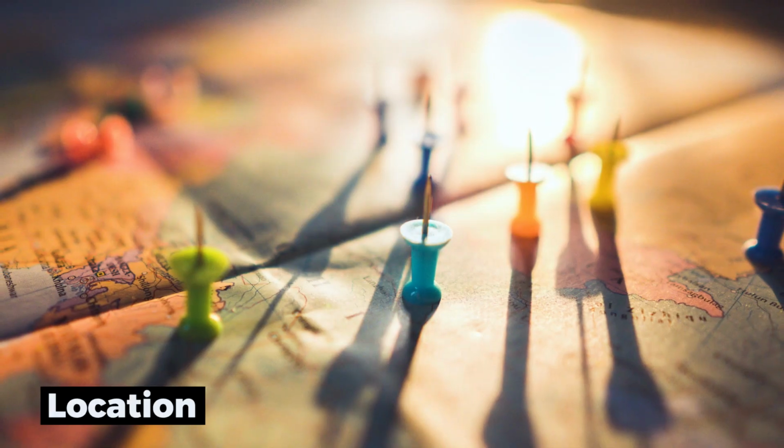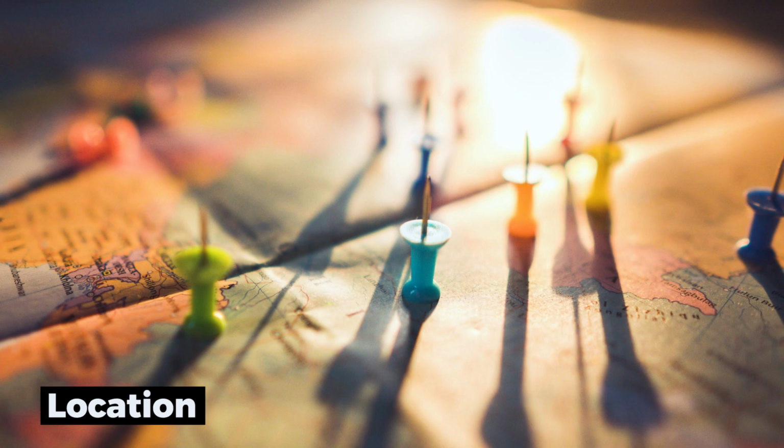Location is, of course, the key point when it comes to buying land or buying property. So that needs to be kept in mind: where your location is, how far away you are from a town, from a city, from hospitals. Do you have access to water on your land, clean water?